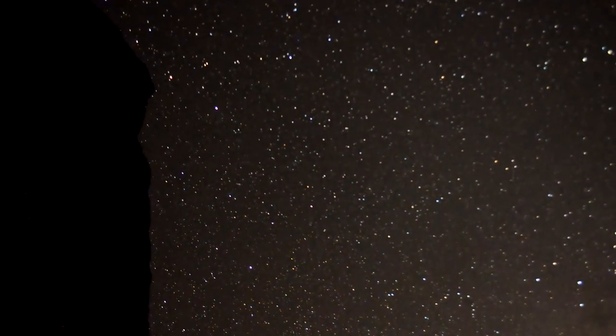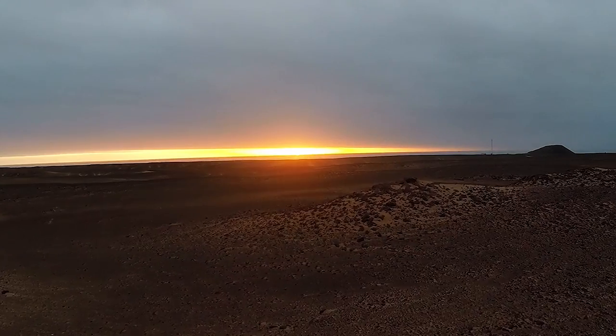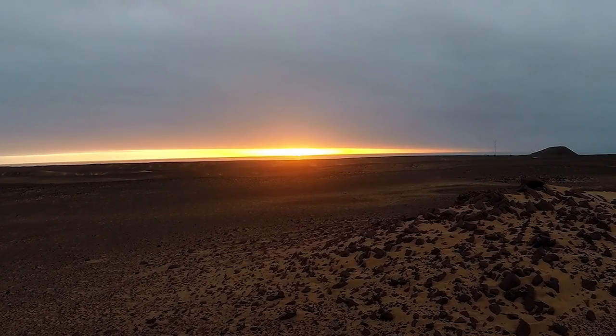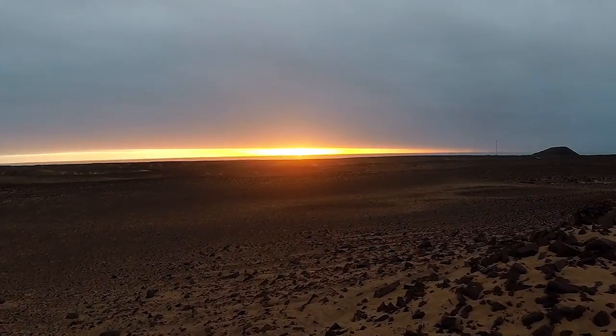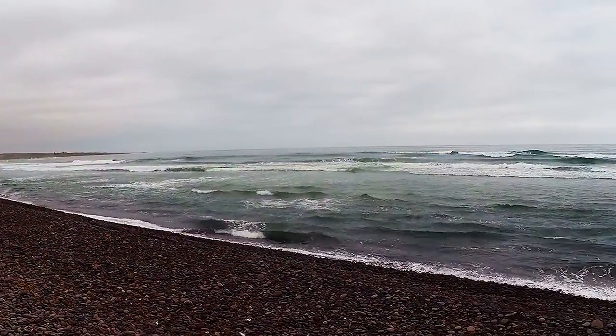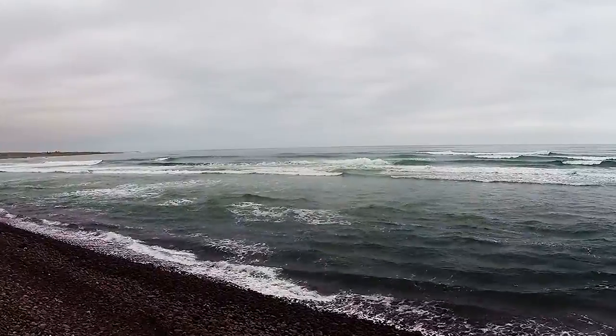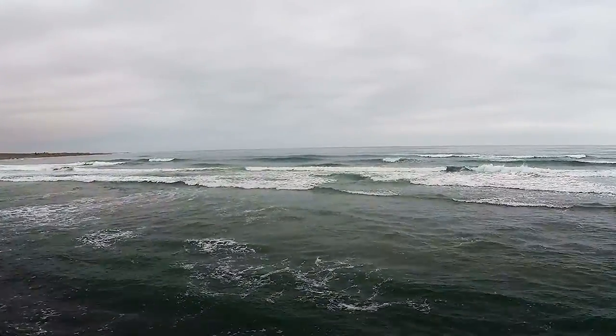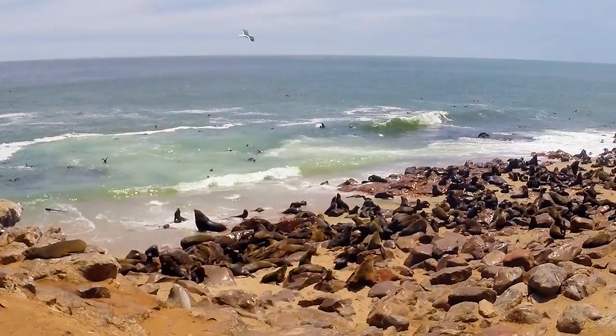All right, from here we head to the Skeleton Coast. We go to Terrace Bay, and then from Terrace Bay we head south to Cape Cross, where in 1486, Diego Cao erected a padrão. And this national monument is the replica that was erected 100 years ago, plus minus 100 years ago.